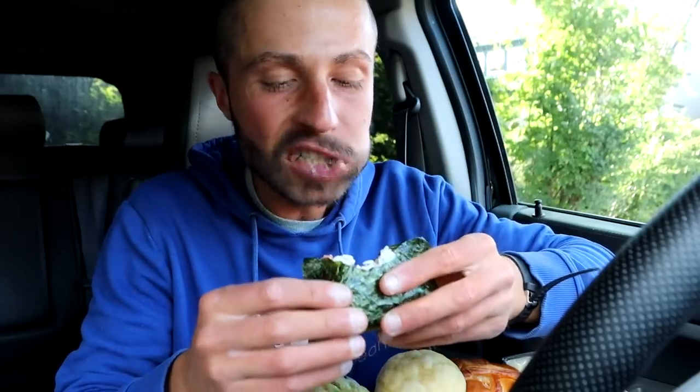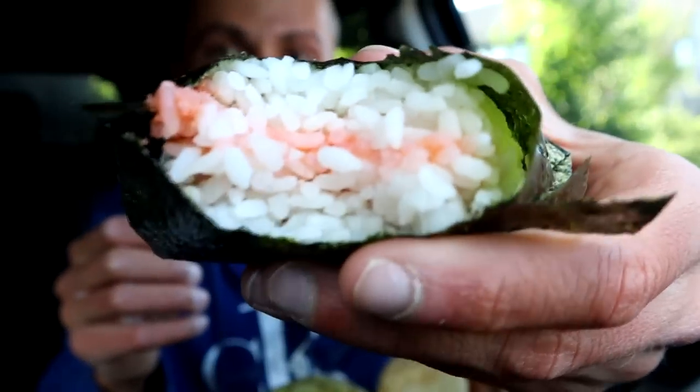Itadakimasu. Time for my first bite and first meal of the day. Wow, that crunch, amazing. I gotta say, in Japan you pay only like $1 for one of these onigiris. And in Germany, just because they're so rare, you get to pay €2.50 for one. Oh, the mentaiko.